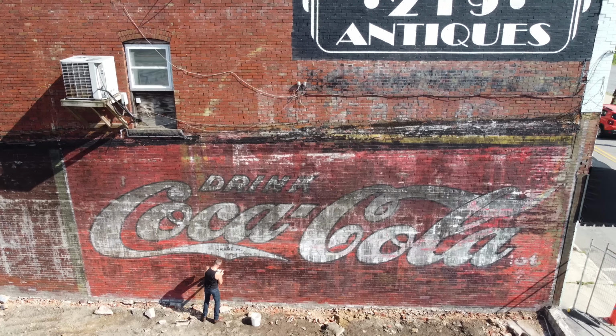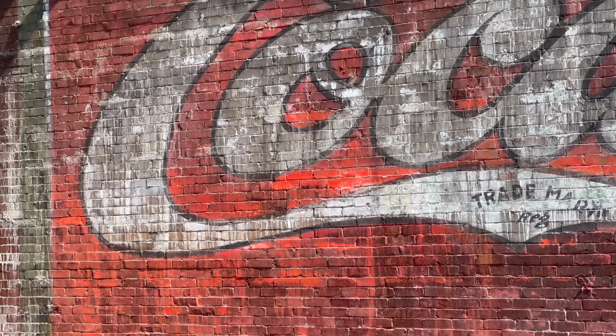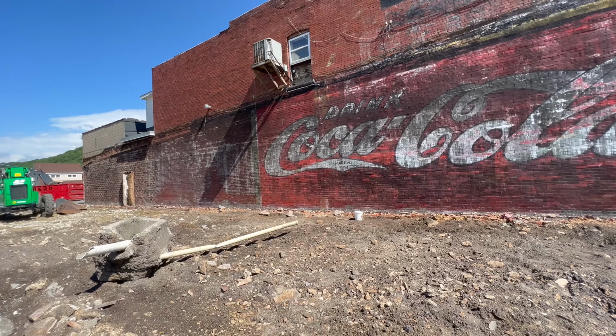Some areas, the blackest areas, I'm scrubbing to get a little bit of the red back. If I scrub the areas that are cleaner, I'll scrub the paint right off and kind of see how much color is going to come out.